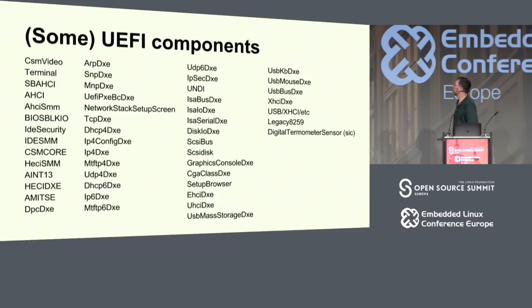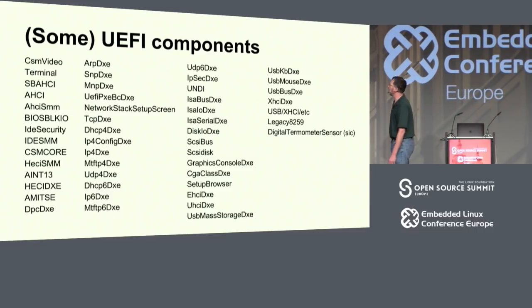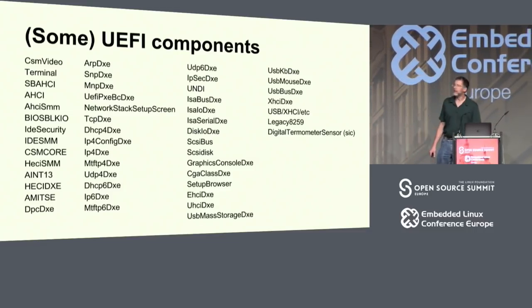Here are some of the UEFI components. This is on the OCP node, which is a pretty limited node. I am told that there can be hundreds of these. And just look at some of this stuff. There's a USB stack. There's IPv6 and IPv4 protocol stuff.